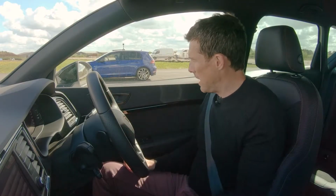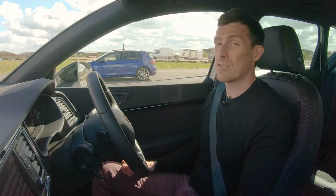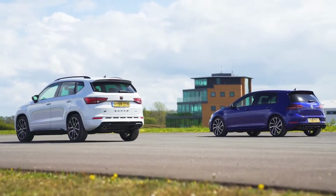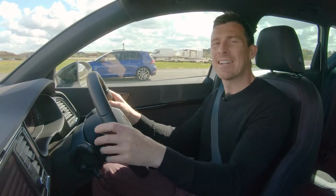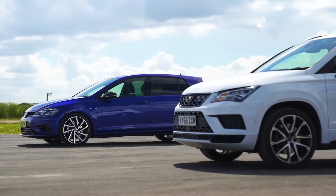Okay then, now I've had the car tuned and I have an extra 50 horsepower, so 350. Now a rematch against the Golf. Do you think it's going to beat it? Click up there on the pop-out banner to vote whether you think this Ateca is now going to beat the Golf. Ready to find out?